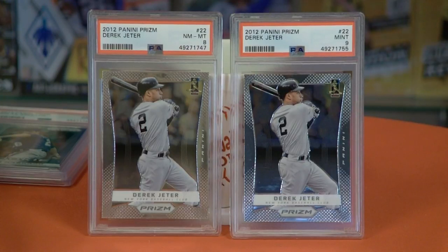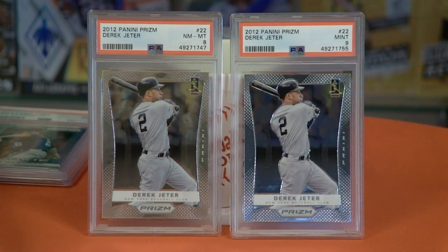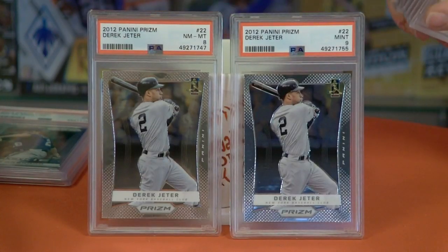I doubt that by the naked eye you could even tell the difference between an 8 and a 9. I mean, they're both excellent cards. Great value in the near mint 8. These are really nice cards. Get yours now if you don't have one. We got two 8s in that batch, and the rest were 9s, about 10 9s.